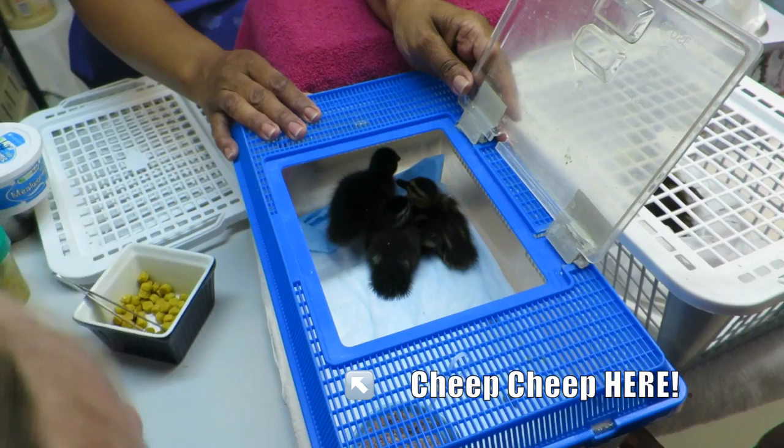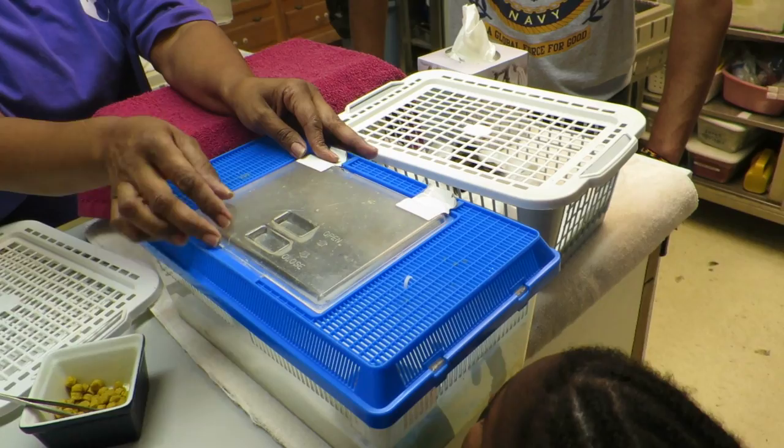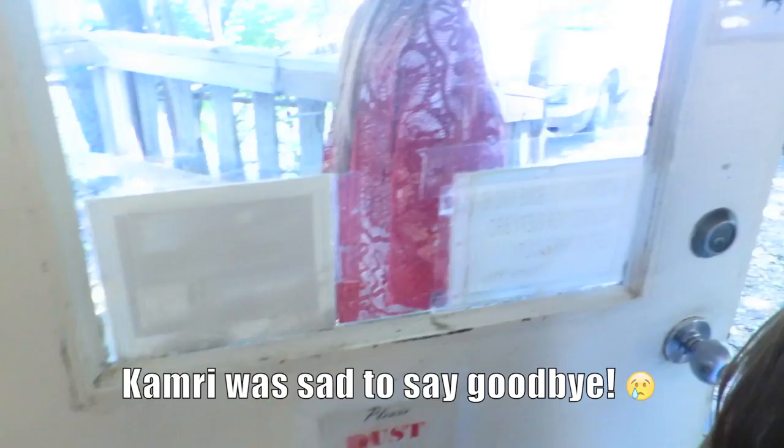There he is. We have some friends in there now. Their body temperature's dropped, so we're trying to get them warm. Kamri, you want to say goodbye to him? Bye. Say goodbye. He's your buddy. There you go. After we gave the duck away, Kamri really struggled because she'd raised that baby duck and she missed her little baby.